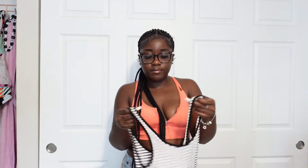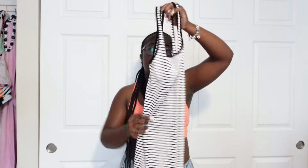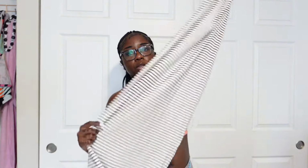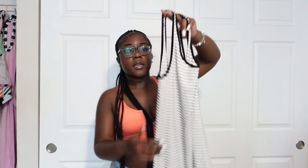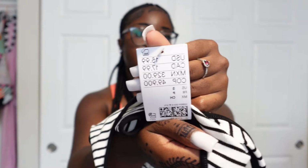First on the menu. So first from H&M, I got this cute long fitted dress. I was about to say skirt, and it has these linings and this black outline. I love that, and it's super cute. I know it's gonna complement my body very well. I got this in a medium and it was $15.99, so $16. Really cute, really affordable.